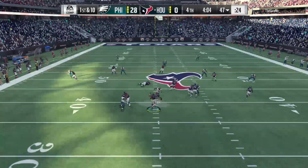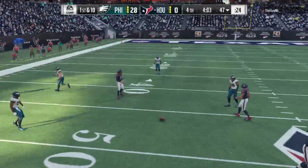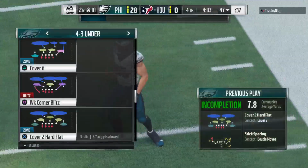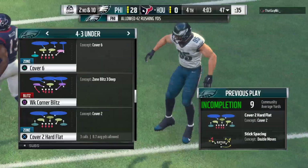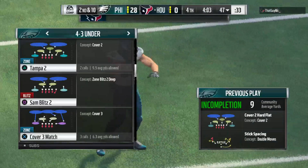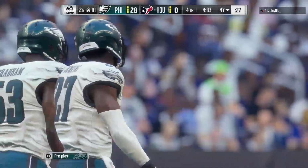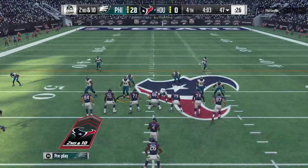On 1st and 10, Watson. And his throw's going to be incomplete. Brandon, at least there's one bright side to that incompletion. What's that? It wasn't an interception. Wow. You're a nice guy. That was kind of savage. But correct. No pick, just incomplete that time.